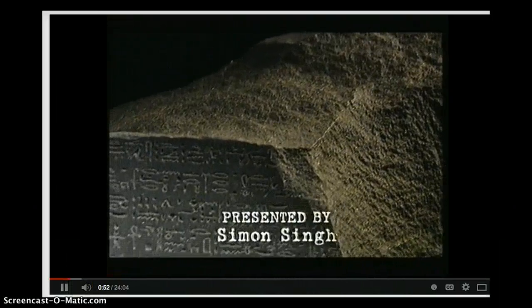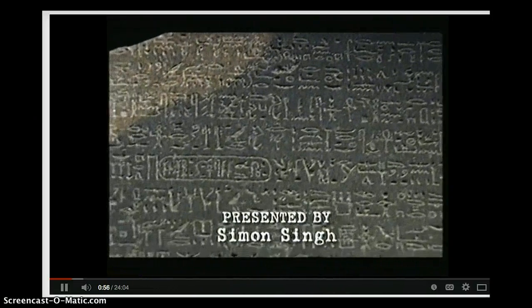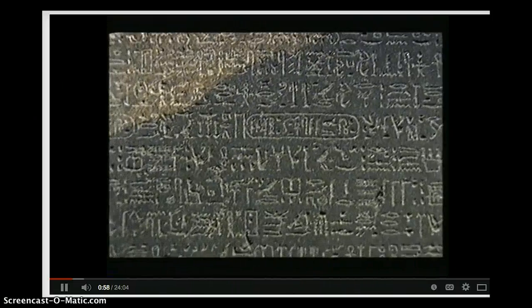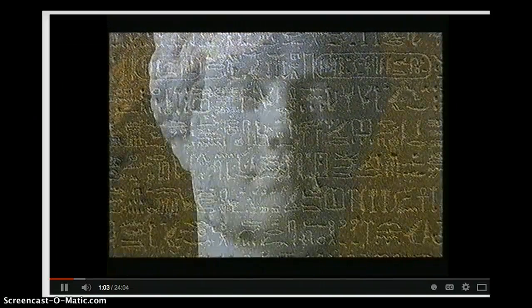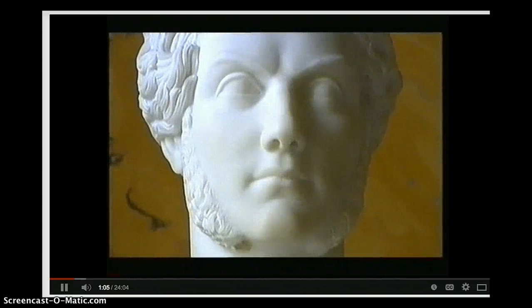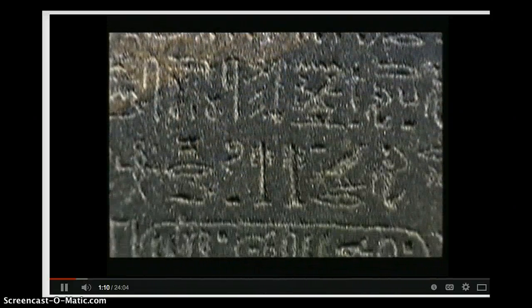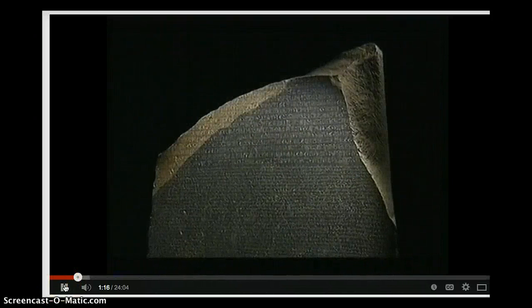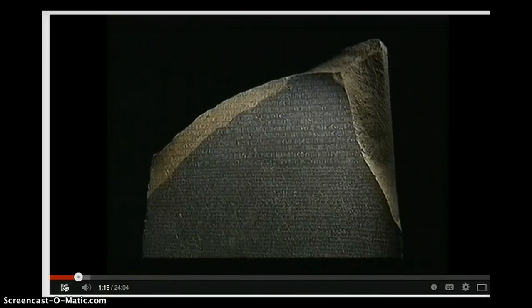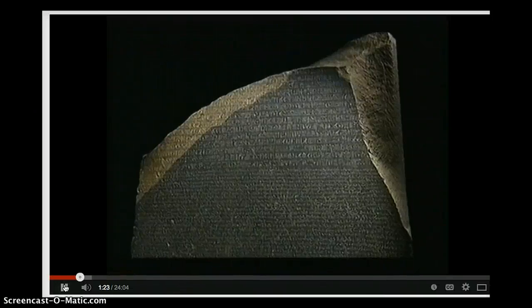For over 1,000 years, the hieroglyphs of ancient Egypt were a complete mystery. Then the discovery of this stone in 1798 started an extraordinary intellectual race. Jean-Francois Champollion in France and Thomas Young in Britain both believed that the Rosetta Stone, as it was called, held the key to deciphering hieroglyphs. But the Rosetta Stone did not yield its secrets easily. For 2 decades, it would tantalize and frustrate two of the most brilliant men of their time.